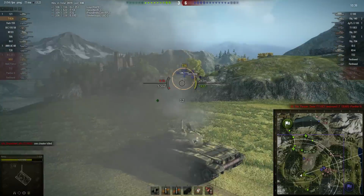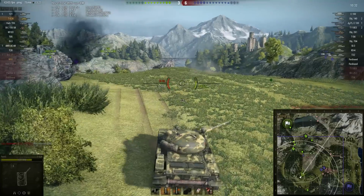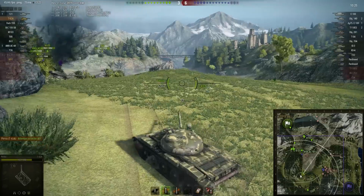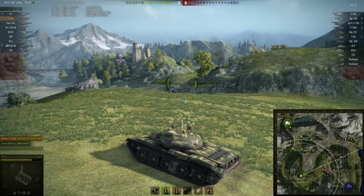And not taking any damage there. Finally gets a shot through that E100, and as you can see, the DPM of the cannon on this thing is fantastic. It might not have the greatest alpha damage, but with only a 5.5 second reload, if you're able to get into a good spot, then you're able to lay down huge amounts of damage very, very quickly.